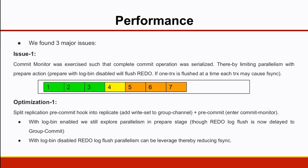Well, this is all good, right? And the graph looks good, but what was the problem? Just in case, what exactly went wrong? So we found 3 major issues.